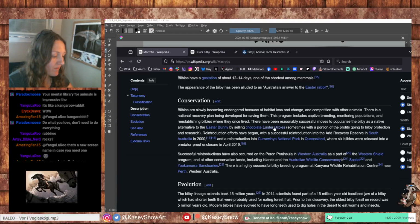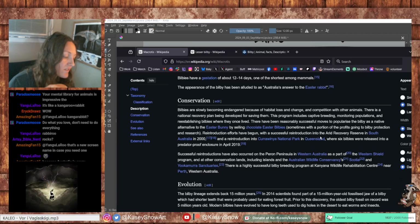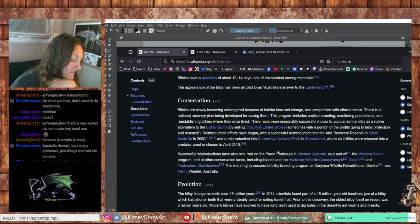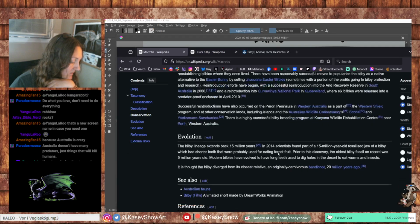Here's what I was talking about. There have been reasonably successful moves to popularize the bilby as a native alternative to the Easter Bunny by selling chocolate Easter bilbies. I've been hearing about these. It's really working, because I've heard about it, and I don't live in Australia. A portion of the profit sometimes goes to bilby protection and research. That's awesome. Well, very cool, guys.